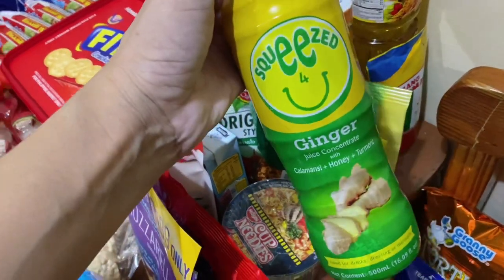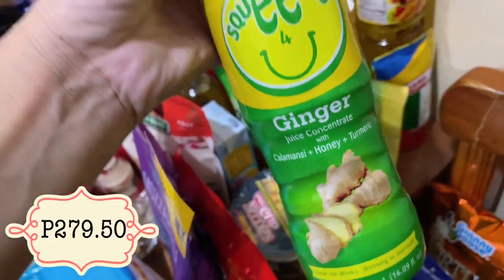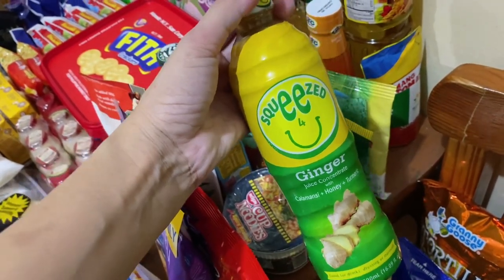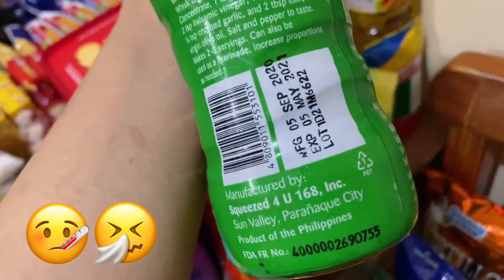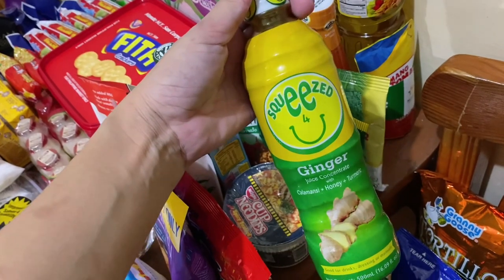I would also like to recommend this to you guys. This is a concentrated juice with ginger, calamansi, honey, and turmeric. This is what I drink when I'm not feeling well, especially if I have sore throat. I just add warm water and a spoonful or two of this.